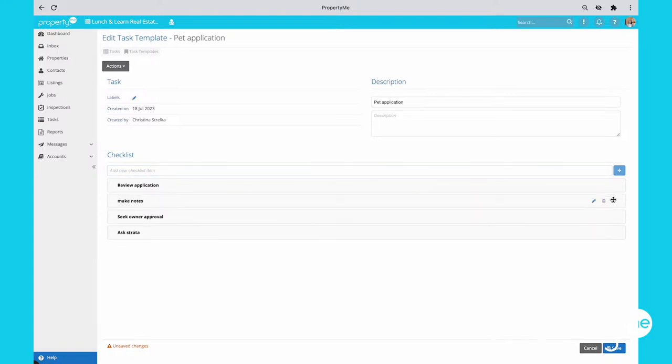So if I need to make notes first or save the pet application in the task or whatever your filing system is, then you can actually move it around. I'm just obsessed with how easy it is. It slots in, and you can delete as well. So if that is your standard office process, I'm happy with that.